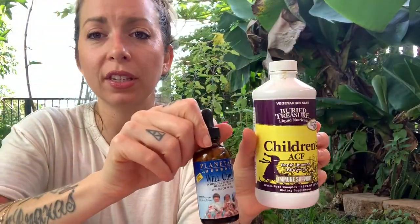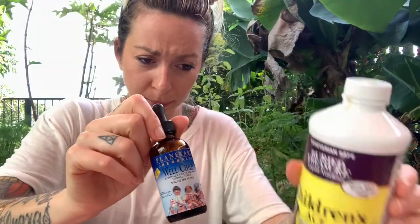Really, really helps. And the last one, oh, these two, by the way, I just bought these off of Vitacost.com, which is my go-to place for organic natural supplements and different things like that at a really good price. So this I just found at Walgreens, but this is also a really good one. This is Maddie's Organic Children's Mucus Cough Syrup. So it soothes the little throats and clears out the yucky stuff.